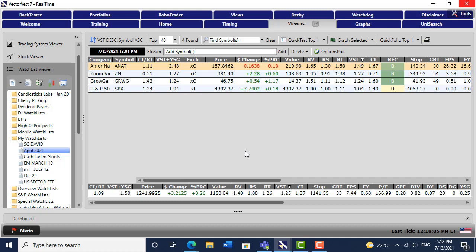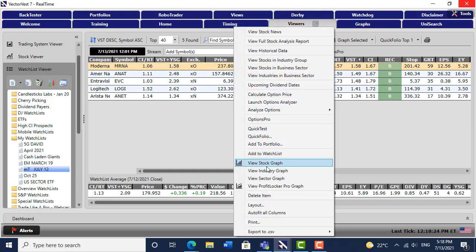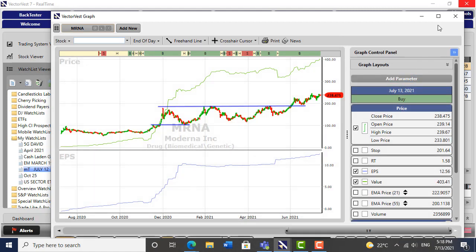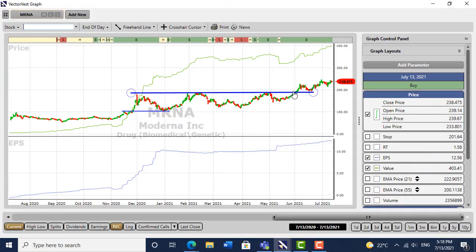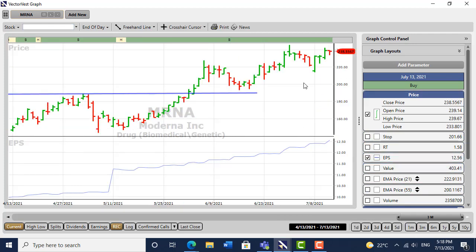The 4 shares that I talked about that I got from the Midas Touch watch list that I haven't bought into yet: Moderna is in there as well, EVC, Logitech, and Arista. And Moderna is the one I particularly like. I know I shouldn't be picking them, but that's Moderna because it's broken out of this big consolidation pattern. It broke out on the 4th attempt, came back and kissed. Earnings per share is rising, significantly undervalued, and if we have a look, get rid of the value so we can see the price action.